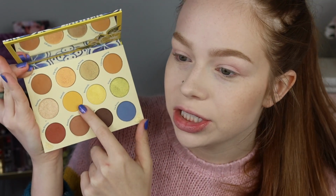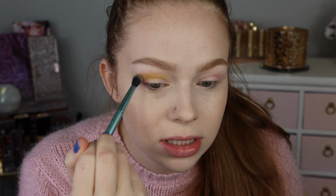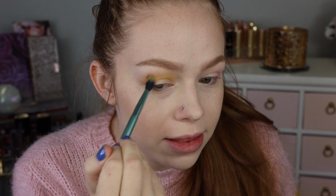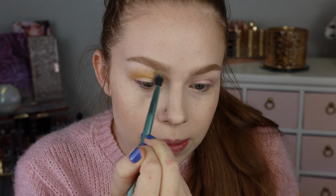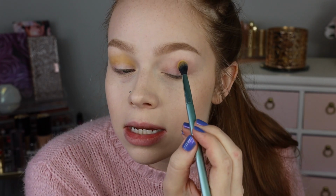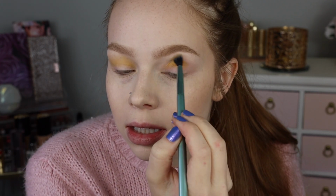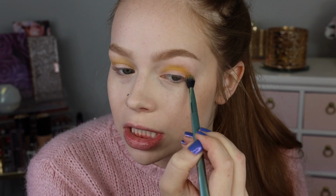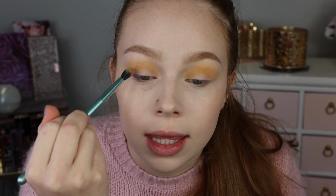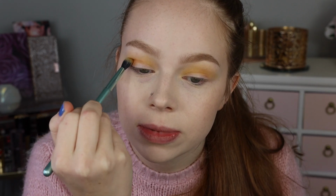I'm gonna start off with that shade Amalfi. This looks like such a bright yellow. I'm gonna go ahead and throw that through my crease as my transition shade. I feel like you could definitely pack that on and build it up to be super pigmented, but I don't necessarily want to do bright yellow today. Just kind of adding this in, but I'm okay with it being a little bit more sheer. Now I'm gonna go ahead and take the shade Tuscan Fun, and I'm gonna put that directly into my crease.